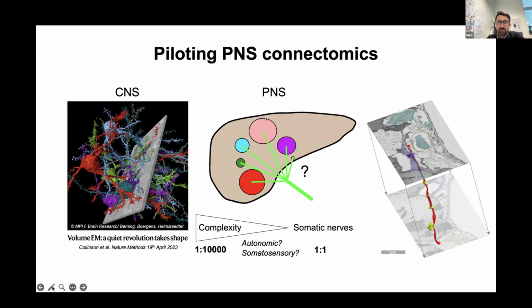Obviously, the peripheral nervous system is nowhere near as complex as some of the circuitry that you've seen in the previous talks. But somatic nerves are not just simple, faithful connections from, let's say, a somatic nerve to a muscle cell. We have autonomic nerves, somatosensory nerves, and they have these large arborized arrays, their nerve termini, and they can have quite interesting patterns of connectivity with different cell types. And also, there are whole organ systems in the periphery which we know close to nothing about.